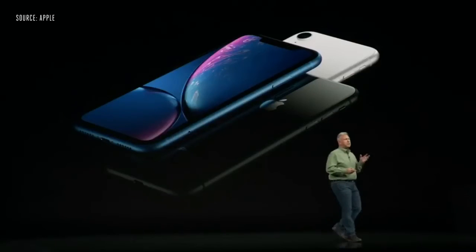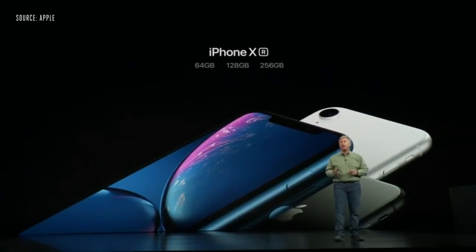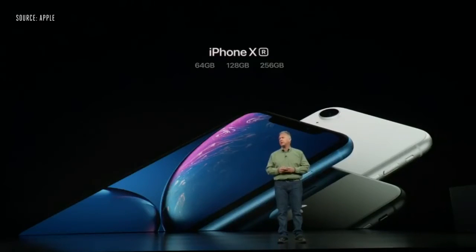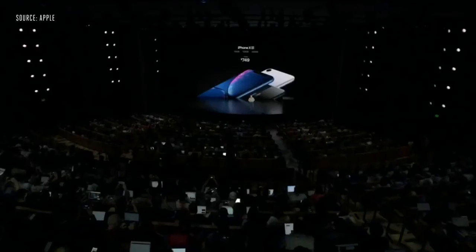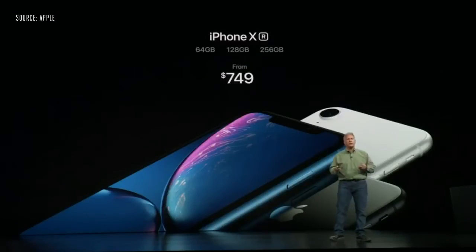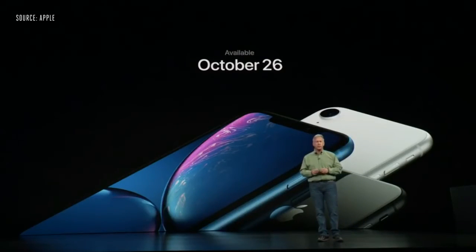Well, iPhone XR will come in 6 finishes and in 3 sizes: 64 gigabytes, 128 gigabytes, and 256 gigabytes of storage. And it will start at $749. That's less expensive than the iPhone 8 Plus. You can order it in just over a month, October 19th, and it'll start to ship a week later than that, October 26th.